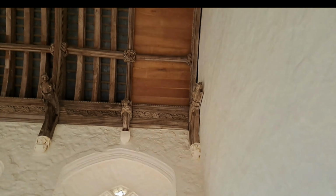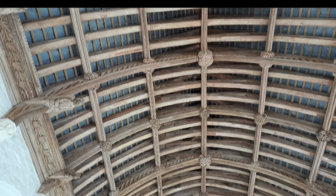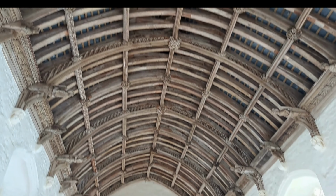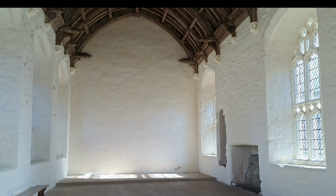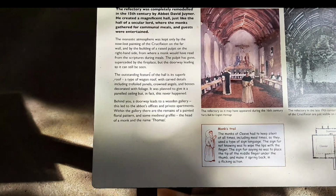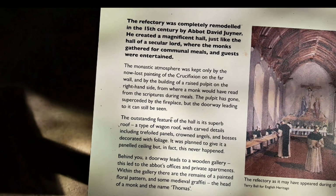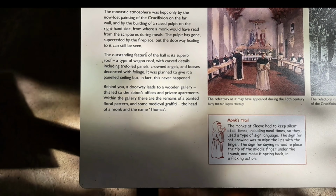We now enter the refectory. This was the communal dining hall where the monks took their main meals. This is the remodeled refectory. When it was first built in the 13th century, the south range comprised the day stairs and warming room at the east end, and the kitchen at west, with the refectory projecting to the south from the center of the range. In the 15th century, the abbey was remodeled to adapt to changing needs.